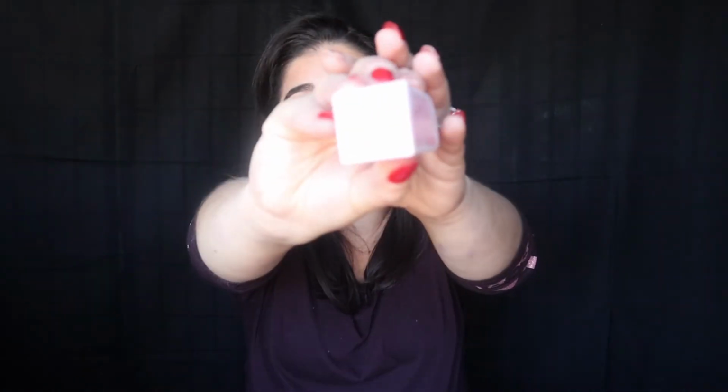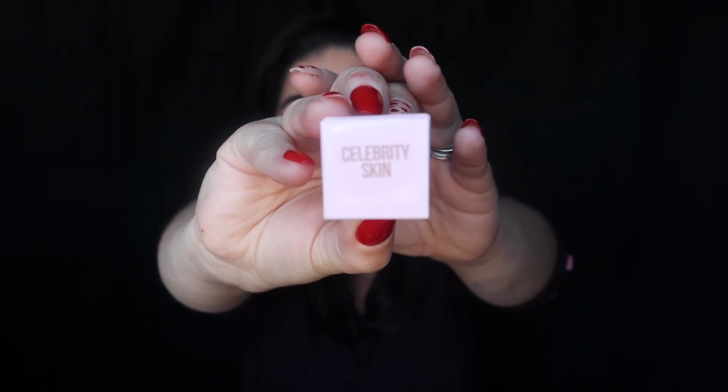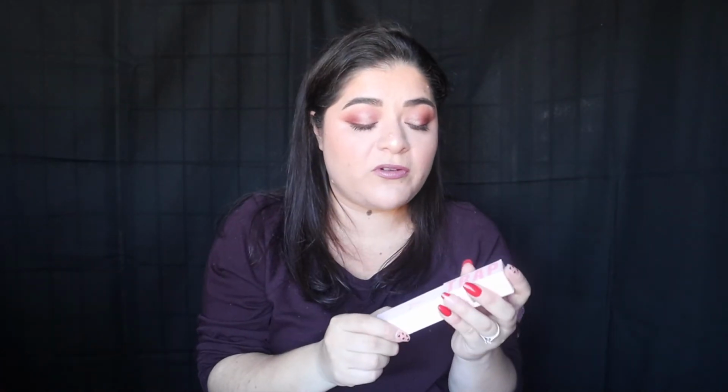Okay, one of my favorite lipsticks is Celebrity Skin. This is a Velvet Trap. There you go. Celebrity Skin Velvet Trap. This is a beautiful, beautiful formula. I will go ahead and throw a picture up here. I already own this one as well.